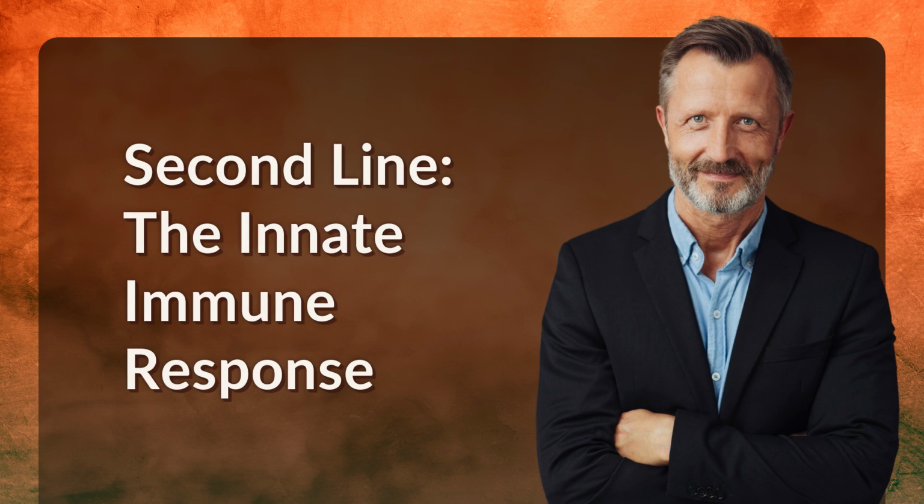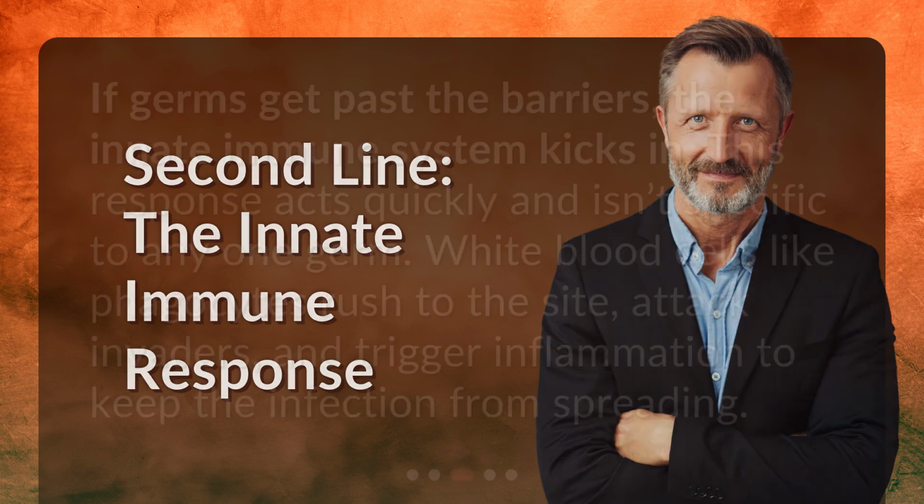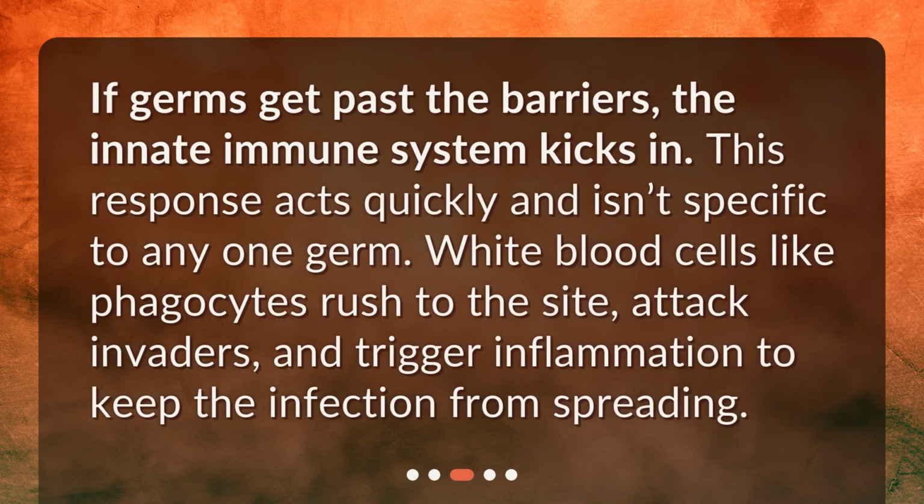Second line: the innate immune response. If germs get past the barriers, the innate immune system kicks in. This response acts quickly and isn't specific to any one germ. White blood cells, like phagocytes, rush to the site, attack invaders, and trigger inflammation to keep the infection from spreading.